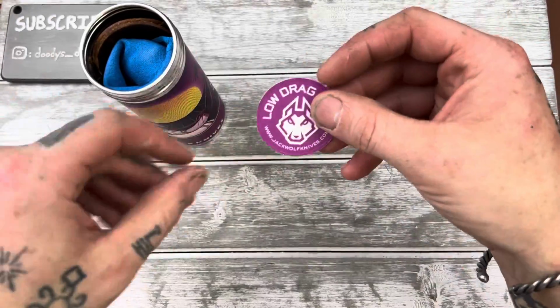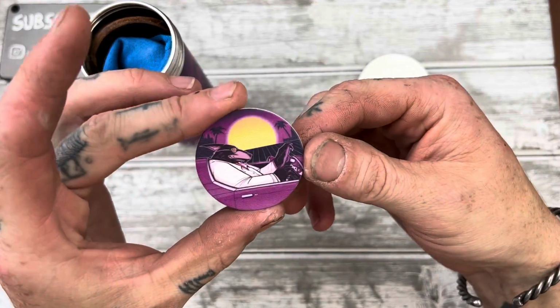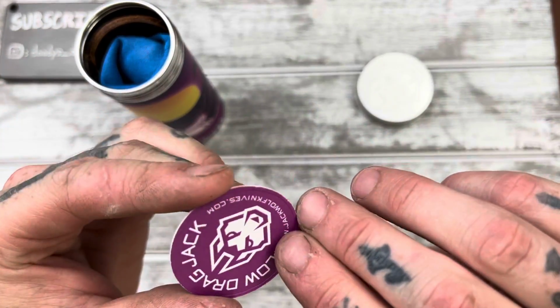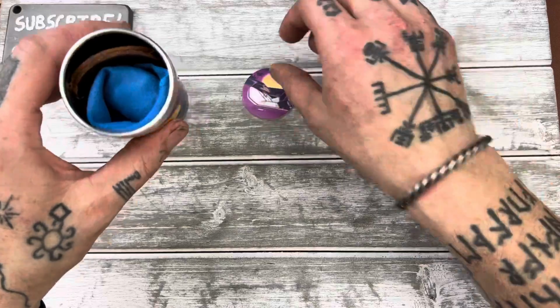We got a puck. Low Drag Jack. Same artwork on the little puck there. Not really sure what the purpose of these are. Just a collector's thing, I guess.